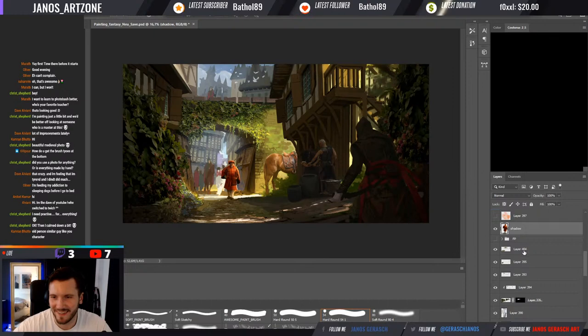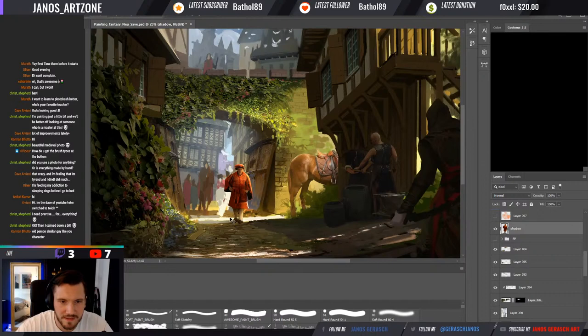All right, let's see. We can also continue a little bit with the light here on him, just to give him a little bit more volumetric light.